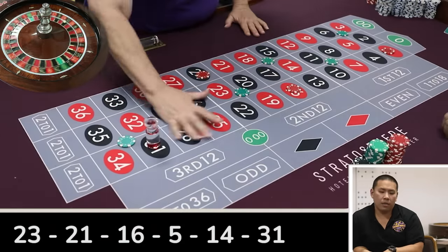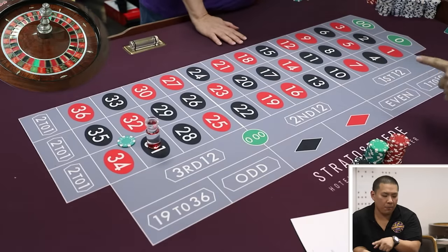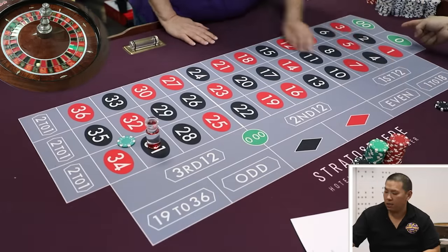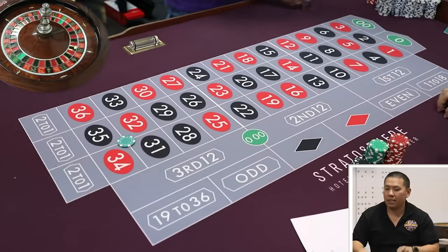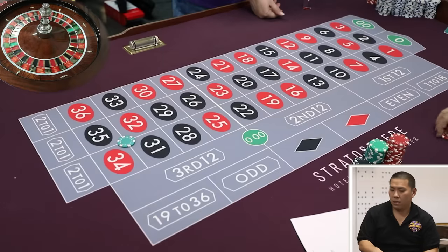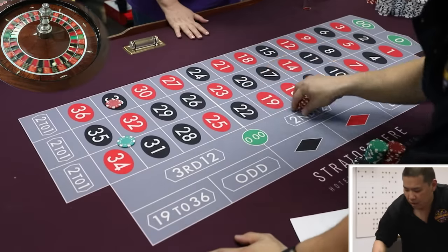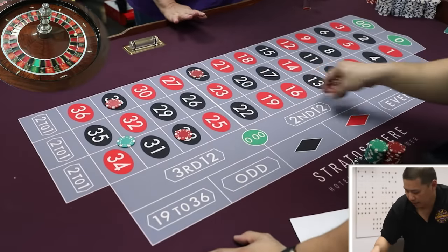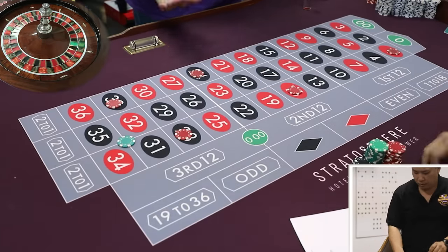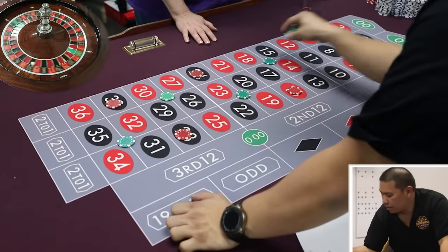31. Now you could modify this, so instead of just putting a $5 straight up on those numbers, you can also put $5 on 0, 00. It doesn't necessarily have to be those numbers. If you want to modify it a little bit, as long as you're not overlapping. That's the whole point: don't overlap them, as long as these straight ups aren't touching.